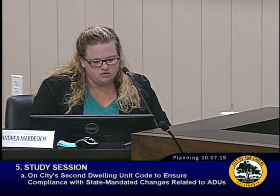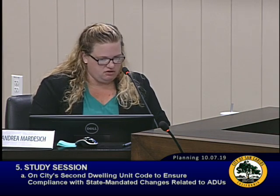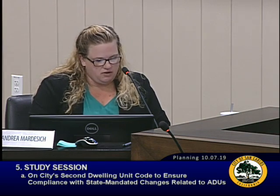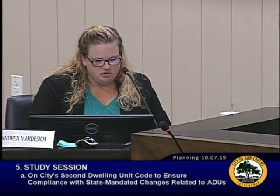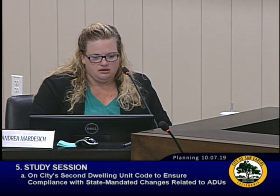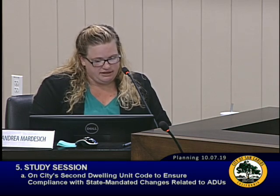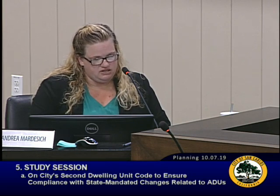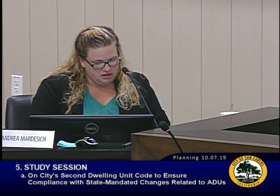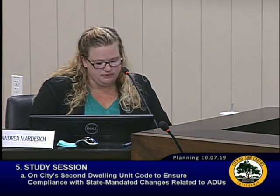Current regulations, which is our municipal code, require that the size does not exceed 30% of the total living area, up to 1,200 square feet. Staff is proposing to increase that to be compliant with state law, limiting attached ADUs to 50% of the living area with the maximum allowable size of 850 square feet for a one-bedroom ADU or 1,000 square feet for a two or more bedroom ADU.